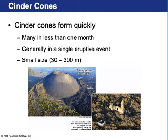Right, so let's see a little bit more. So cinder cones form quickly, many in less than a month. If you have a crack that goes all the way to a magma chamber, you can do it, usually in a single eruptive event. So it's not like Kilauea that will erupt for 45 years. This is usually just on a Thursday about 3 o'clock. It'll just go pow, and then all of a sudden you've got a volcano right now.